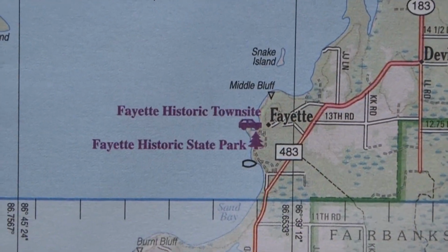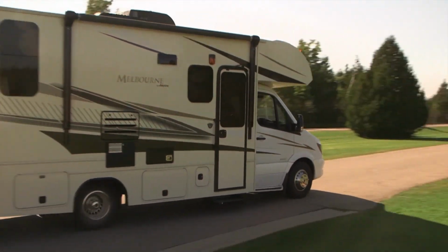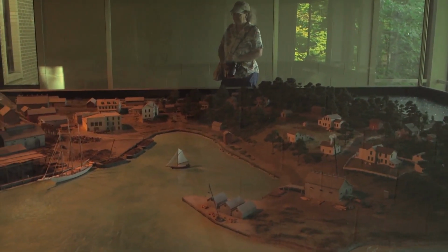Next up was Fayette Historic State Park. This 1867-era town includes many restored buildings and historic displays that help a visitor envision life in an early-day iron-smelting community.